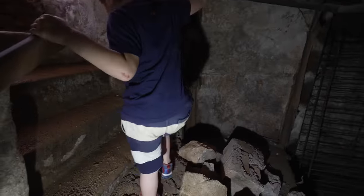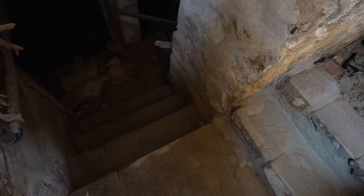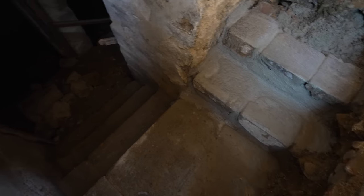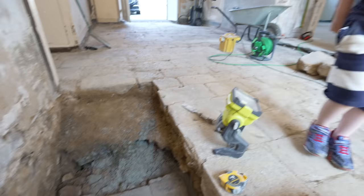You made a little bit of mess here. I did. Bad Daddy. You can see it's a much better layout now. Obviously when the next two steps are in, it will be flush to the next floor level.